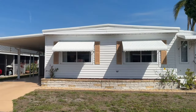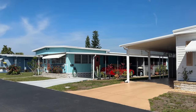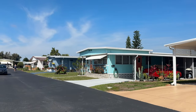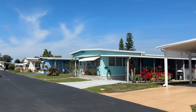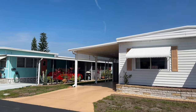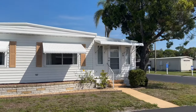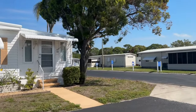I'd like to show you around this home today, so let's get to it. This home is located in Bayshore Windmill Village. It's a 55 plus gated community that's pet free. For more information and pricing, please see the description under the title below.